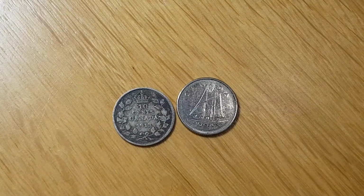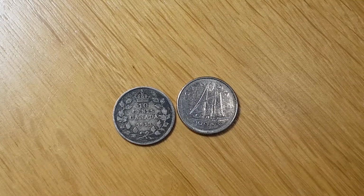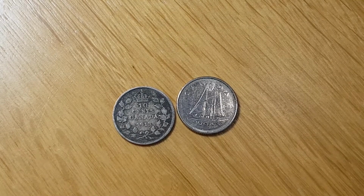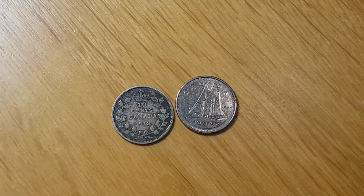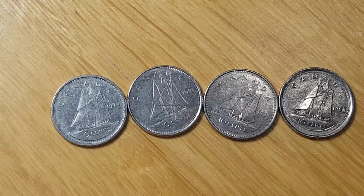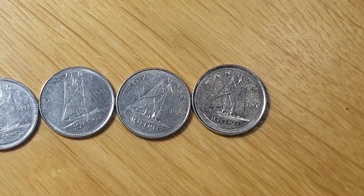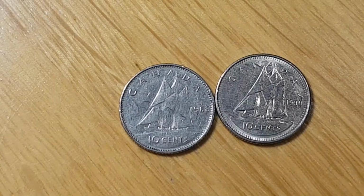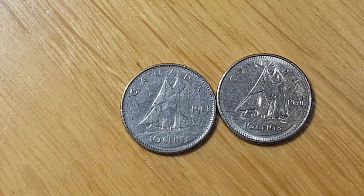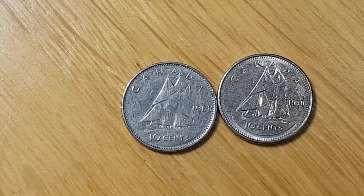So on top of that 1913, we also ended up getting a 1983. And I just still can't believe that we found silver today. That's awesome. Roll number 21 had four finds, a 1976, a 1981, a 1983, and a 1996. And our last roll, a 1968 non-silver, and a 1990.